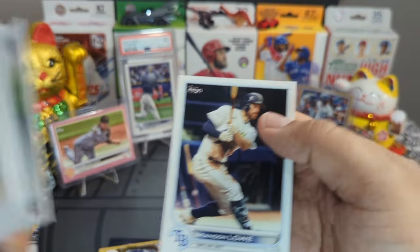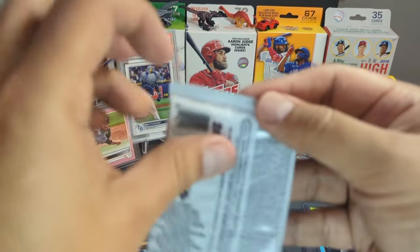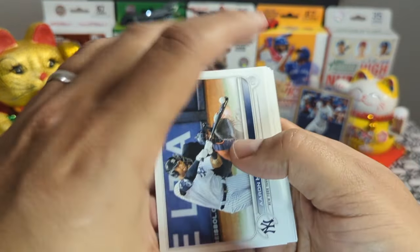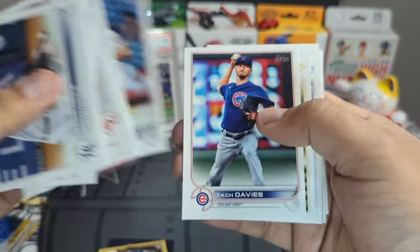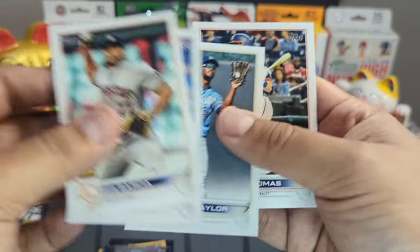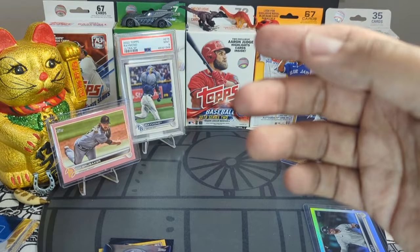Let's see if we got something. All right. Come on. Come on, Lucky Peter Studios. Where is that luck? We need some fire. We got a nice Ronald Acuña Jr. insert. Shades right there. And base.